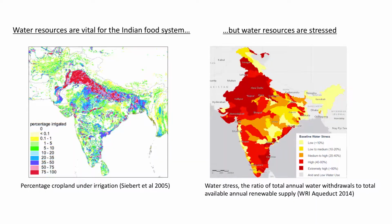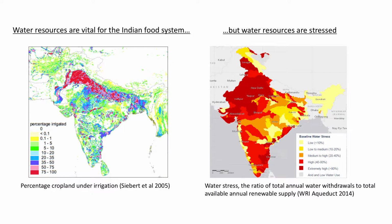And a further bit of context to the food system in India. This map shows the percentage of cropland that's irrigated in India. The red areas there, over 75% of the cropland is irrigated. Irrigation plays an incredibly important role in food production in India. Of course, it allows you to produce more than one crop per season, 2 or 3 crops in some areas. And also it allows you, when you have a dry period, to supplement and prevent the crop suffering from water stress. So you see significant areas of India rely heavily on irrigation, particularly in the northwest of India, which is considered the breadbasket of India, producing a lot of the rice and wheat that's consumed around the country.